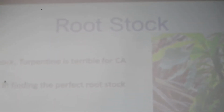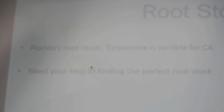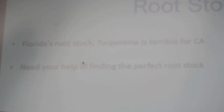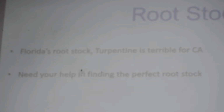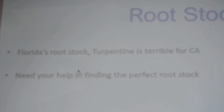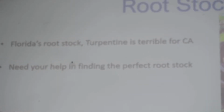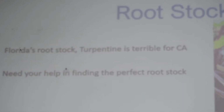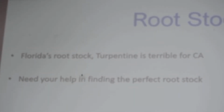Rootstock. The grafted plants we buy usually come from Florida. The Florida rootstock, turpentine, is terrible for the California climate. It doesn't tolerate wet feet, and unfortunately they chose this turpentine, and most of the trees that exist are on the Florida rootstock. And we need your help finding the perfect rootstock. With a perfect rootstock, we can actually grow mangoes much more widely by grafting.